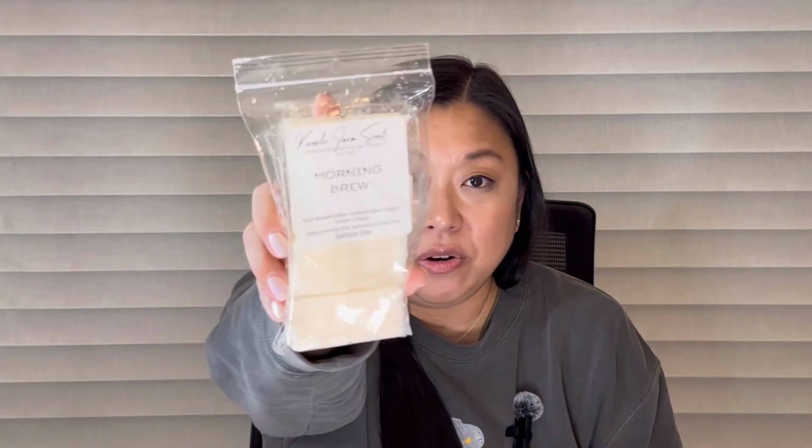I have, I think, 2 loaves, and I'm probably going to get another one because it's just so good. I've mentioned this before. Anything with the by the fireplace note in it is worth picking up from Knowles Farm. It's amazing. I pulled Morning Brew, fresh brewed coffee, caramel swirl, sugar, vanilla, and cream.